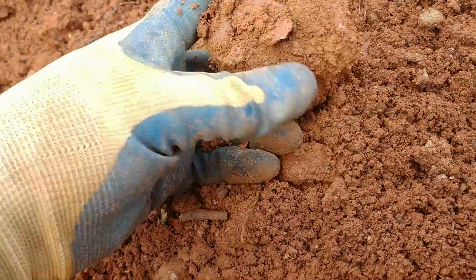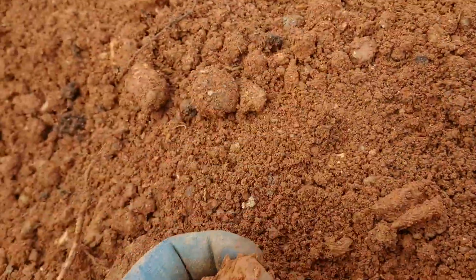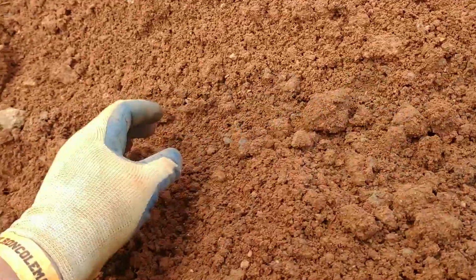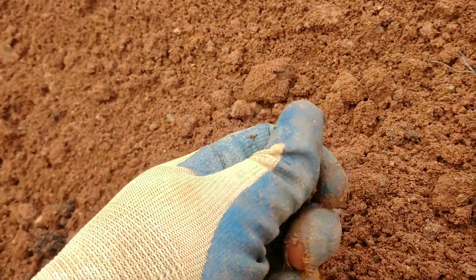Well, we've been here for about 2 hours. We haven't really found too much so far, and I guess they ran 3 loads yesterday, and I don't know if they're going to run any loads today or not.